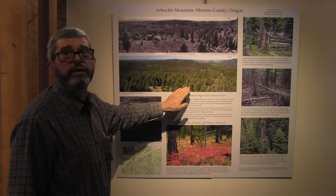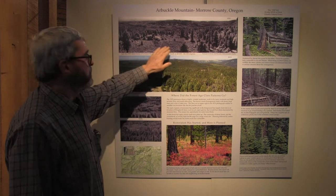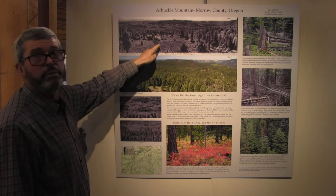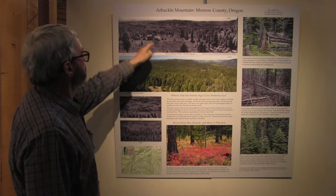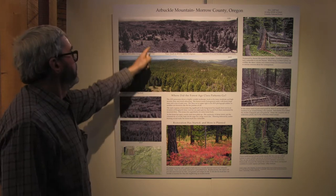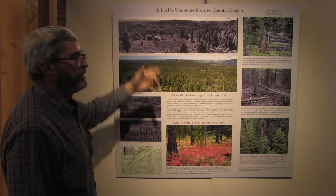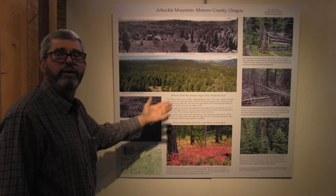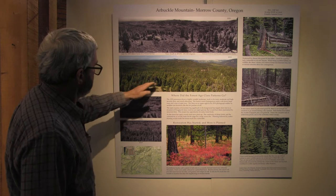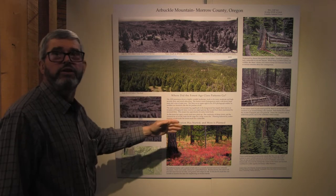The other thing about it is that you look at the change in the habitat in the foreground here. If you look at this, this is a mountain big sagebrush habitat. And this is an aspen grove. That aspen grove has been swallowed by Douglas fir trees. It's gone. And so bird species that like to live in an aspen grove have lost their habitat there. And the Douglas fir has pretty much encroached on all of the sagebrush area too.